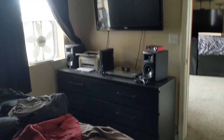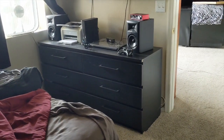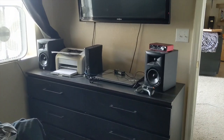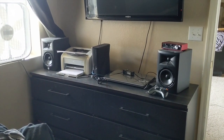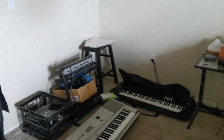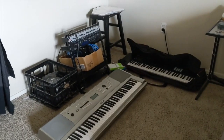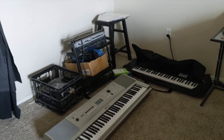Alrighty, so last you saw there was an empty space here, but now we have the dresser out here, and we moved the desk stuff onto the dresser because we have a new desk. Look at that, it's just gone. So what we're thinking is setting this area up as Matt's music studio area.